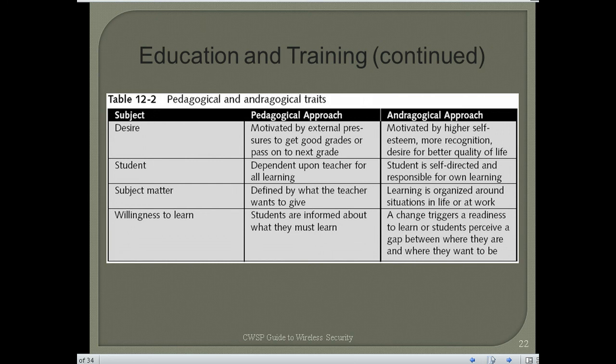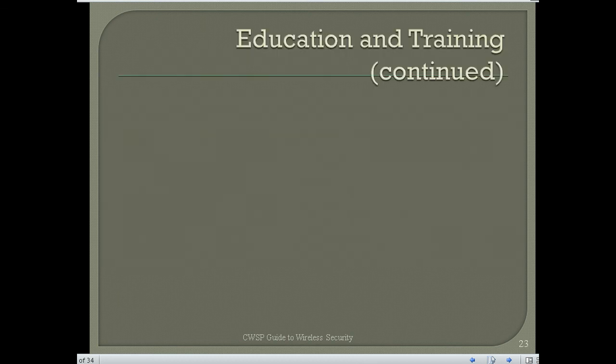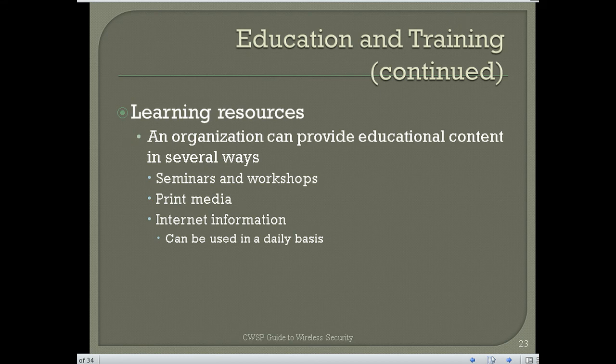Subject matter is defined by what the teacher wants to give in the pedagogical. The adult learner's is organized around situations in life or at work, things that are going to help them solve problems. Willingness to learn: students are informed about what they want to learn, and in the adult learner, change triggers a readiness to learn, or the students perceive a gap between where they are and where they want to be, and that's one of the big things that really makes them want to do this.